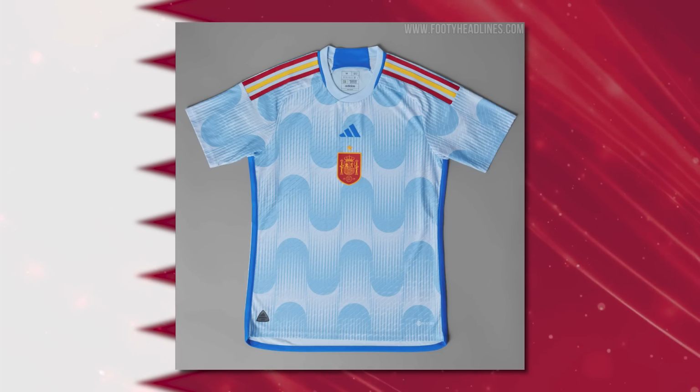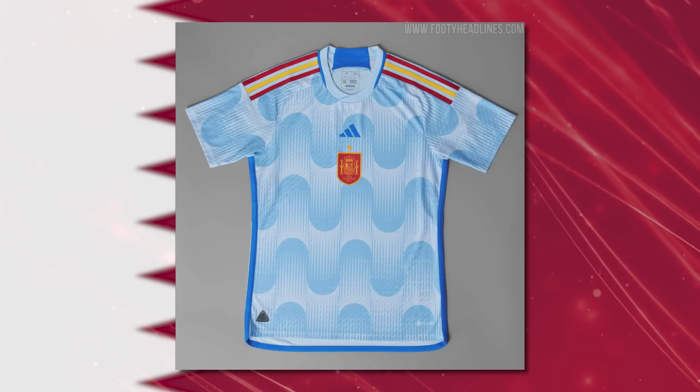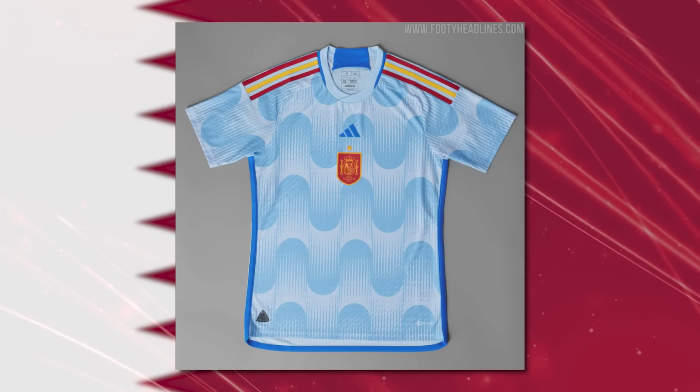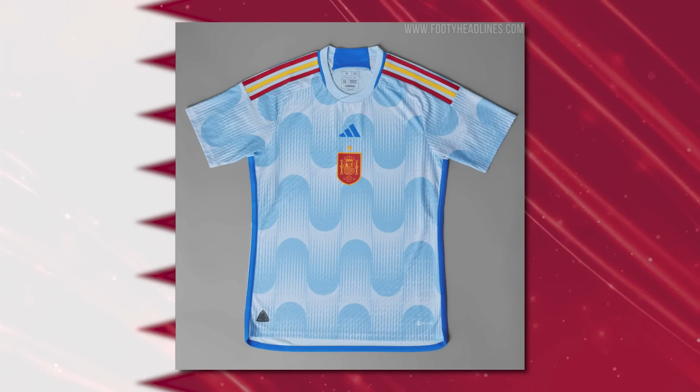But yeah, then moving on to the away one, I do like what they did on the shoulders for the Adidas stripes. As you can see, they've gone for a yellow one in the middle and red on bottom and top to represent the Spanish flag. I think that's a great touch. You got the Adidas and Spain national team logo in the center with some interesting blue pattern all around. The abstract blue pattern that goes across is interesting.